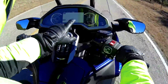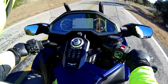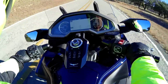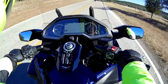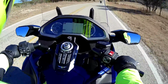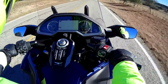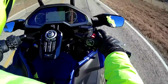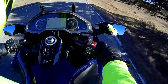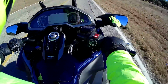Now you'll also notice I'm in the tour mode here. If I want to change modes, which changes the vehicle suspension settings, how the throttle reacts to inputs, the braking system, and the traction control system or torque control system, that button is right here. It's a mode switch. So when I click that mode switch, you'll see the mode change. That just cycled it to sport.